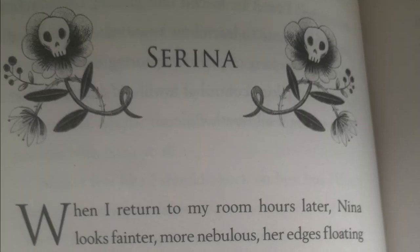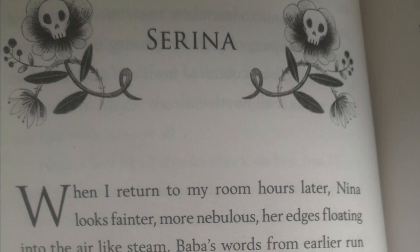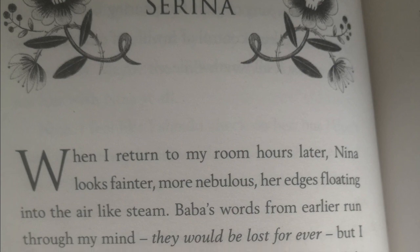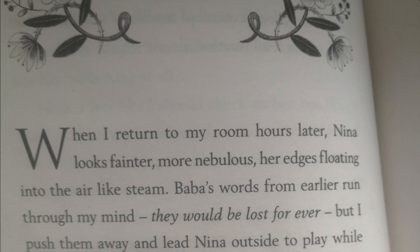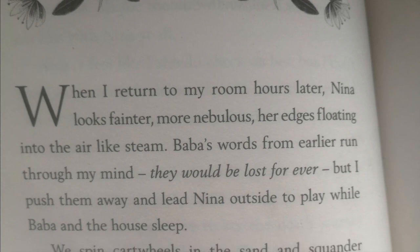When I return to my room hours later, Nina looks fainter, more nebulous, her edges floating into the air like steam. Baba's words from earlier run through my mind. They would be lost forever. But I push them away and lead Nina outside to play while Baba and the house sleep.